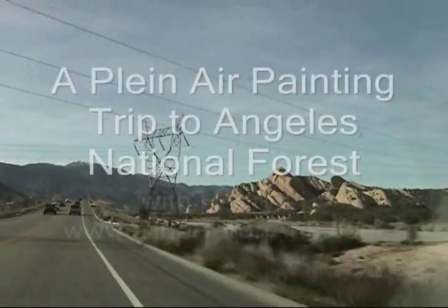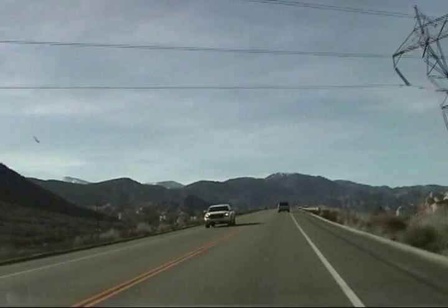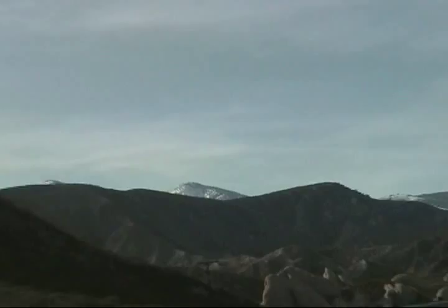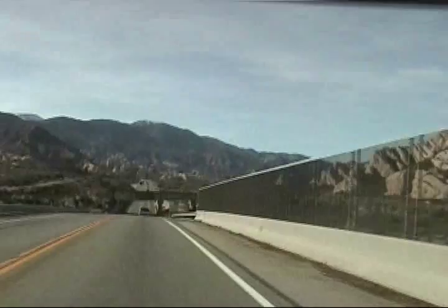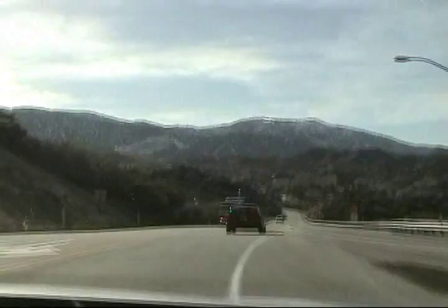Now we are in the beginning of our day trip. We are entering the Angeles National Forest. This is the beginning of Highway 138, north of LA County, just off Highway 15. Now we turn to State Route 2.